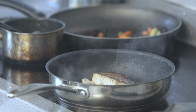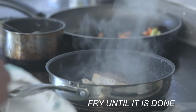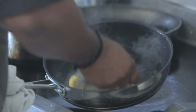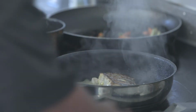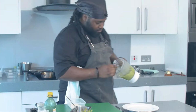Squeeze of some lemon juice in there too. Yep. Okay. Ooh. We're going to leave that there. Okay. And let's start building. Building, yeah.